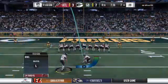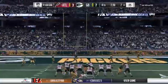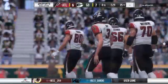So on 4th down, out trots the kicker in a big spot here from the right hash, and this one just a chippy. And his kick is indeed good, and they'll get it back within a point at 7-6.